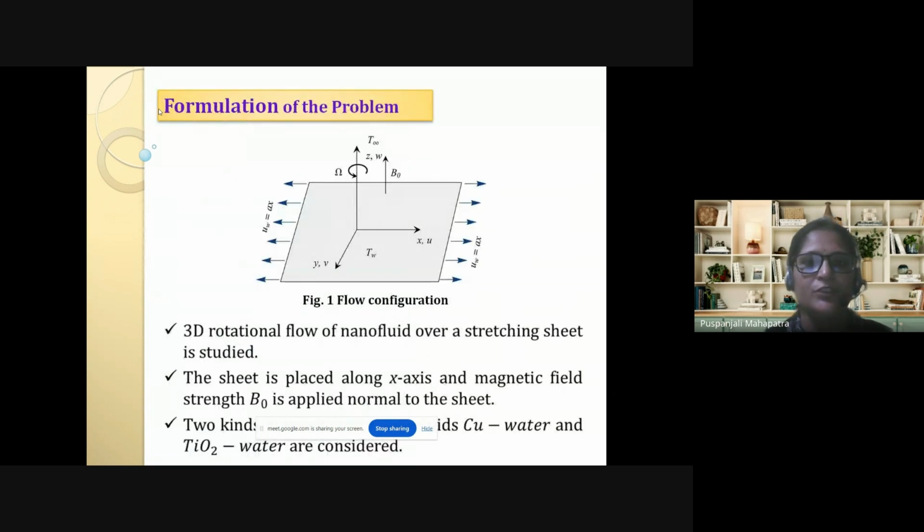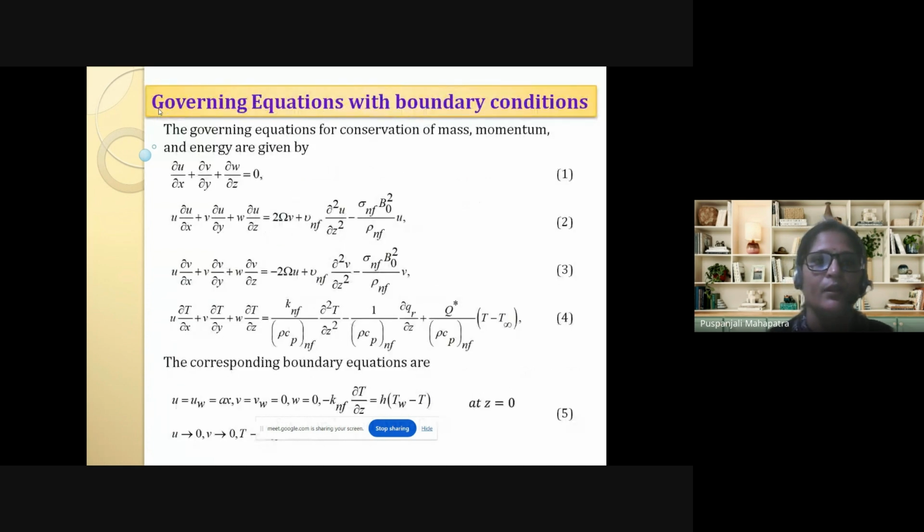The formulation of the problem includes 3D rotational flow of nanofluid over a stretching sheet. The sheet is placed along the x-axis and magnetic field strength B0 is applied normal to the sheet. Two kinds of nanofluids, that is copper water and titanium oxide water, are considered, and the figure shows the flow configuration. Along the x-axis, y-axis and z-axis, the velocity components are u, v and w. And these are the governing equations with the boundary conditions.